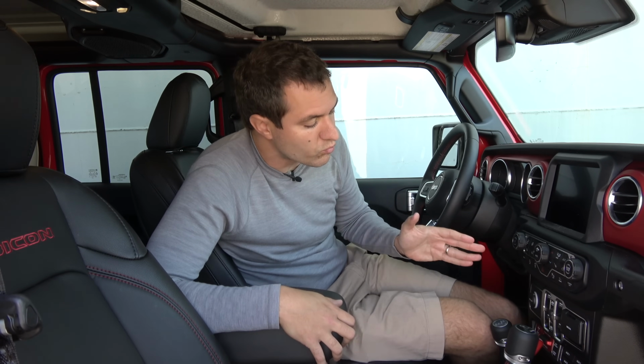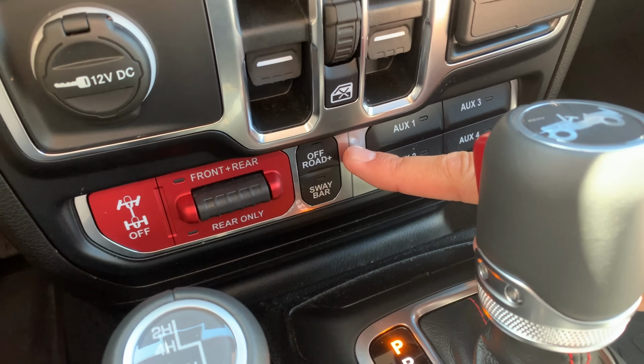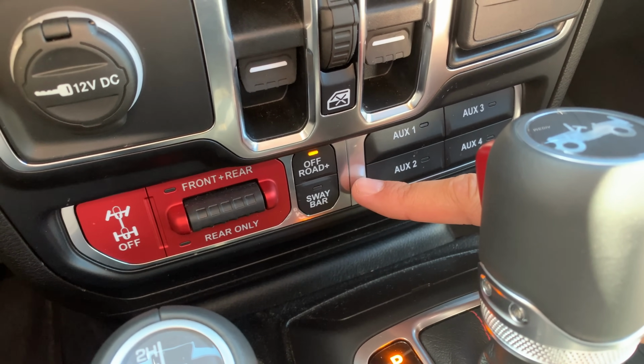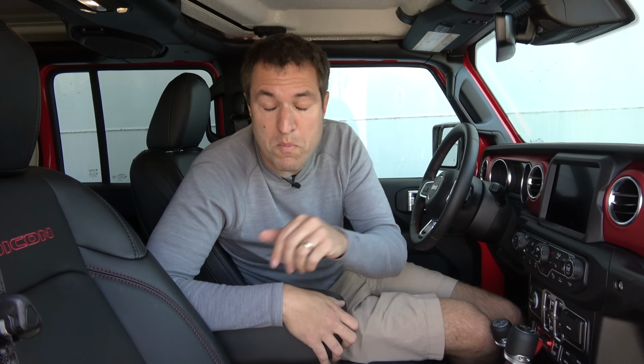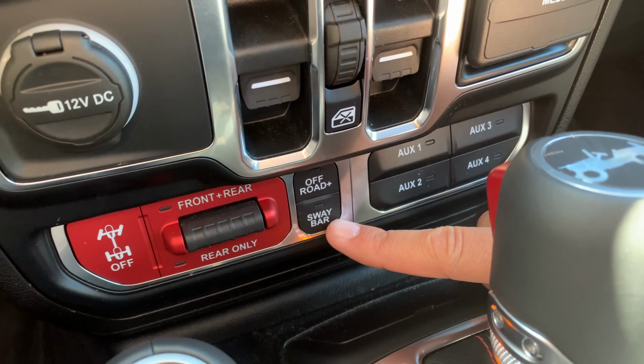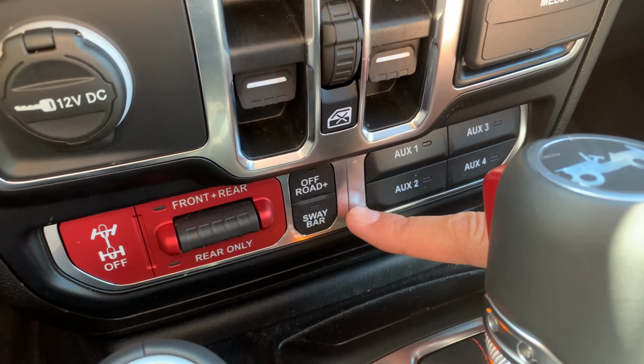Now, the Rubicon model also adds a few other things. To the right of the differential lockers, you have something called Off-Road Plus, and you can turn that on and you can go into sand mode or rock mode depending on whether you're in 4 high or 4 low. There's also a button below Off-Road Plus where you can disconnect the sway bars, also for difficult off-roading situations.